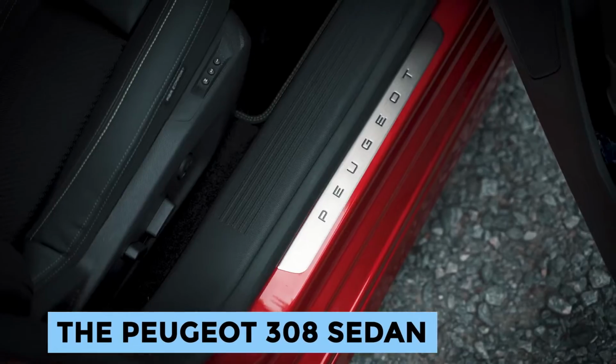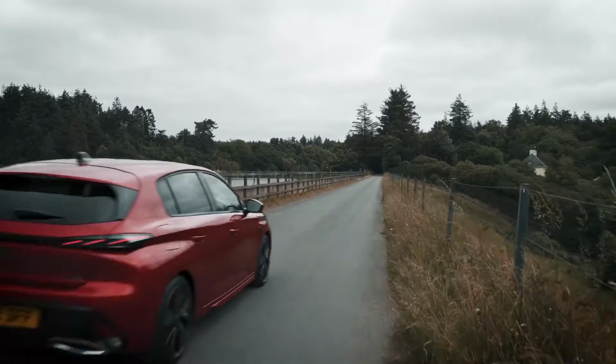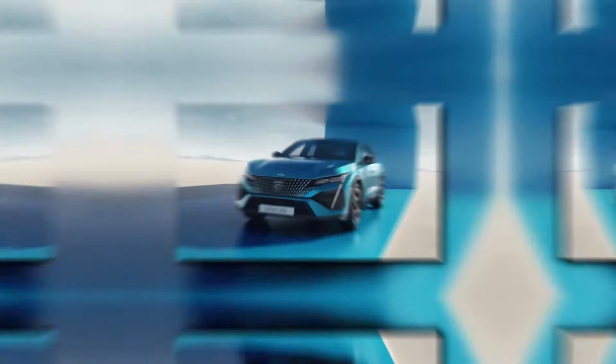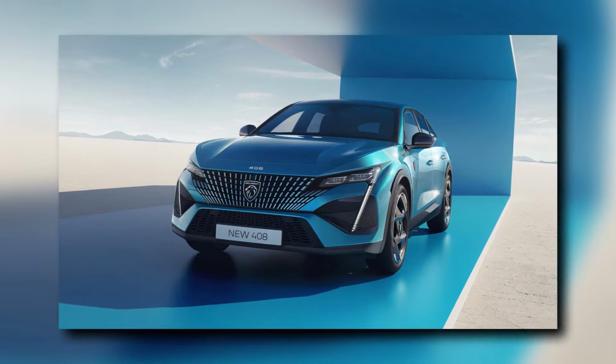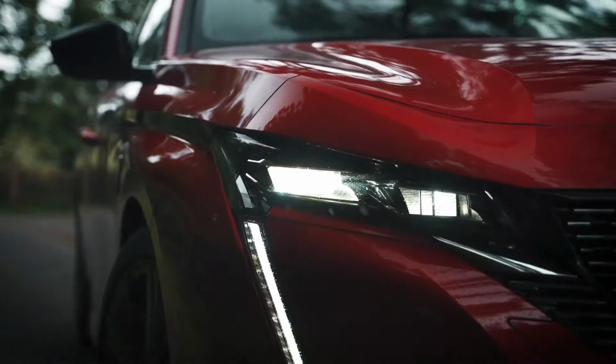The Peugeot 308 sedan debuted at the 2011 Chengdu Motor Show in mid-September last year, a new 3-box vehicle based on the C-segment 308 chassis. But wait a minute, isn't the 408 basically a 308 sedan? No, not exactly. The 308 sedan is a completely distinct vehicle.